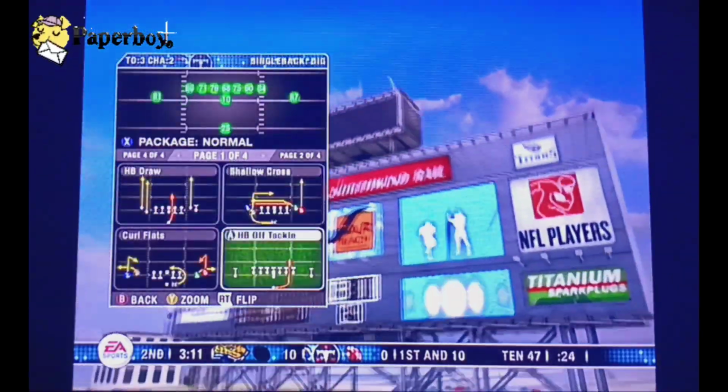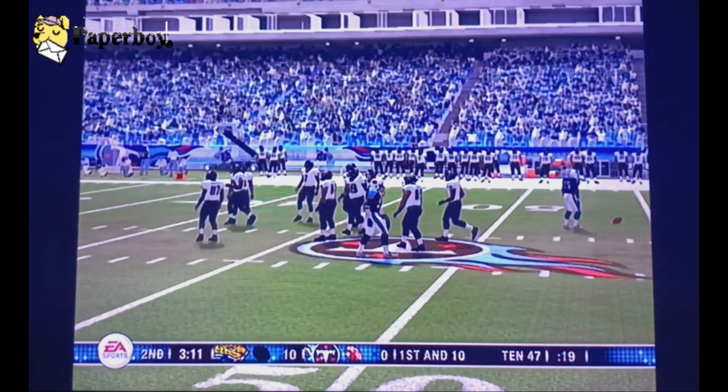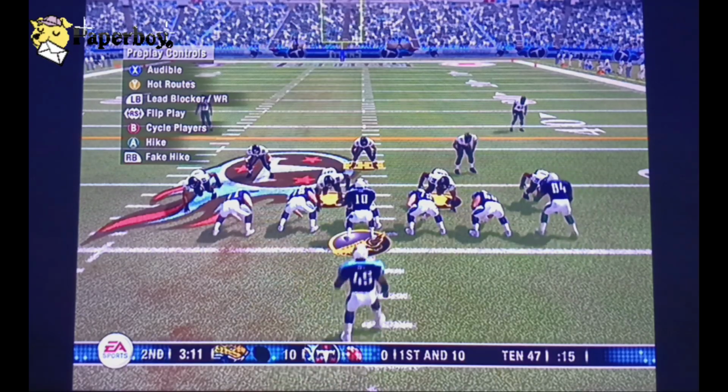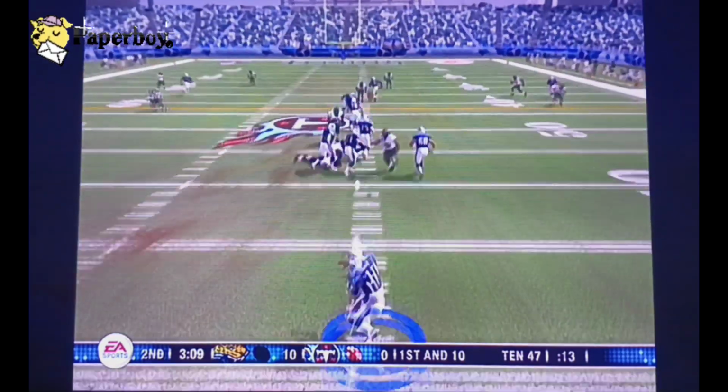Adjusting your play at the line is a good way to create big play opportunity. Look over the defense. If you see a weakness, change your play and take advantage of it. Back goes the quarterback. Throws it falling back.